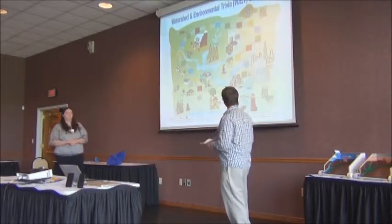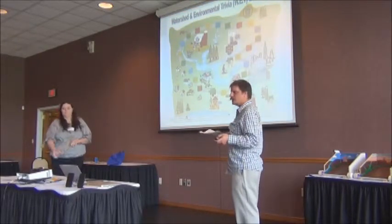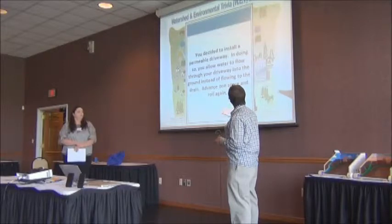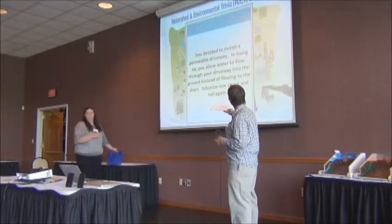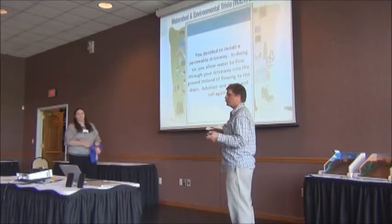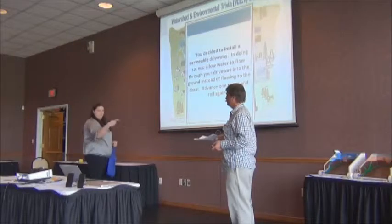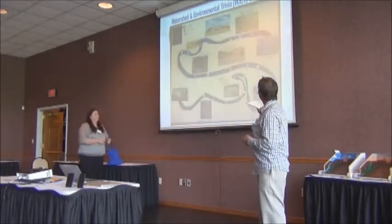And in this part, we came up with water cards that are just fun facts. They're either negative or positive. This is a positive one. You decide to install a permeable driveway, and then it tells why. That's an advantage, and then the advanced one, roll again. A negative example would be like, you get caught with your dog defecating in the park, and okay, go back one space.